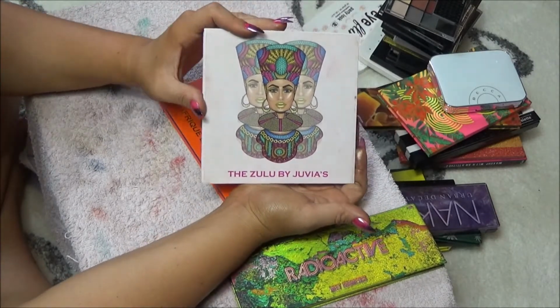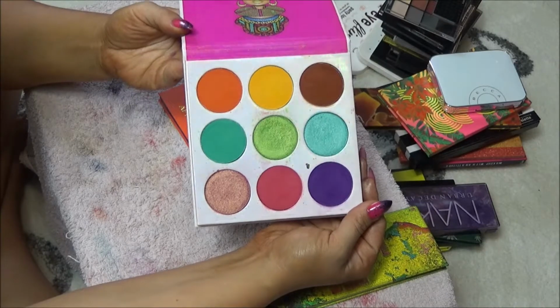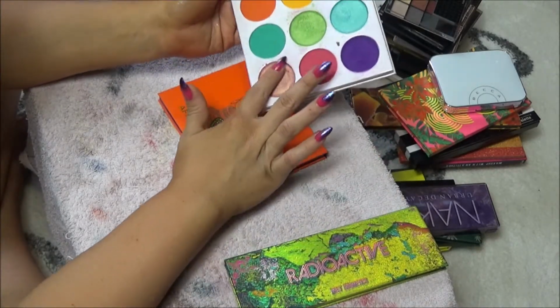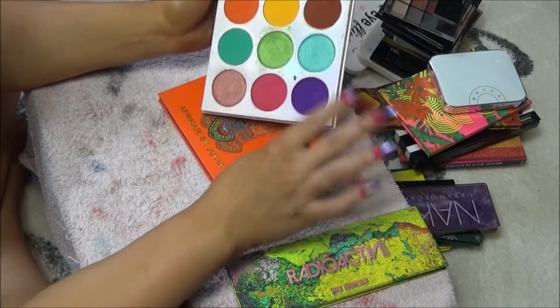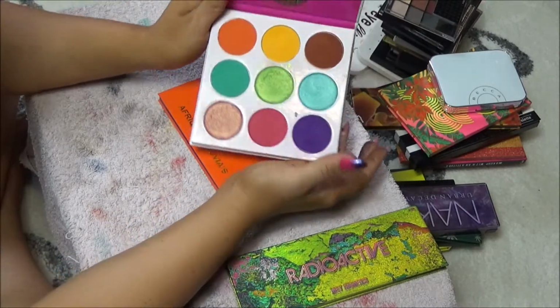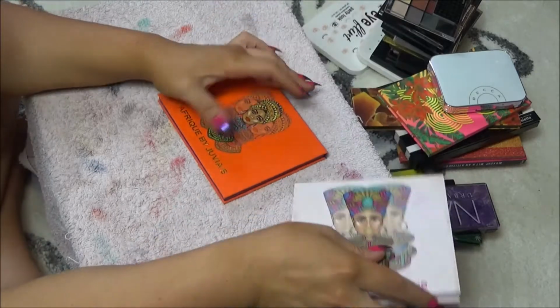Zulu by Juvia's Place. Literally every single person and their mother has seen this palette. Beautiful. My favorite shade is probably this pink one. Their mattes and their shimmers are really pretty, and I actually don't have a lot of problems blending this palette. This is probably one of my favorites, actually. I think this would probably be my favorite.